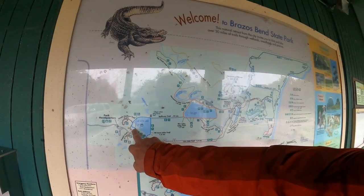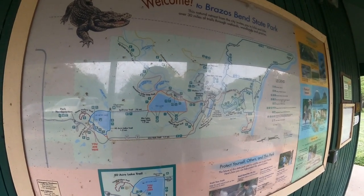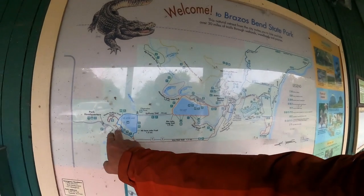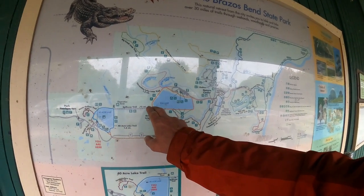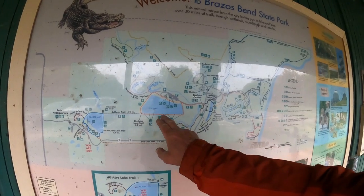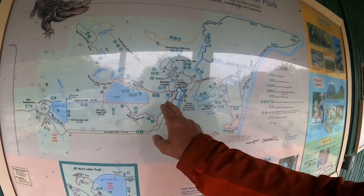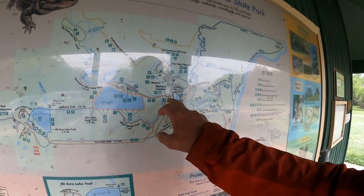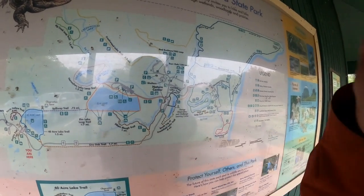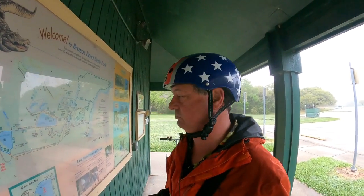So I want us to get a real good look at the various things here in the park. What I'm going to do is cruise around the 40-acre lake, go across the Spillway Trail, skirt the edge of Elm Lake, pick up this, and come back out over here by the Creekfield Lake Trail and the Nature Center. And that'll be about a mile and a half, maybe 2 mile ride. Let's see how long it takes us.